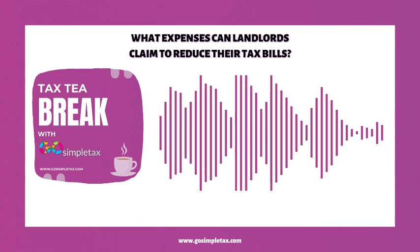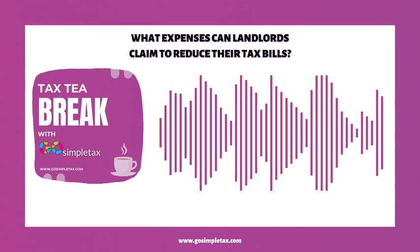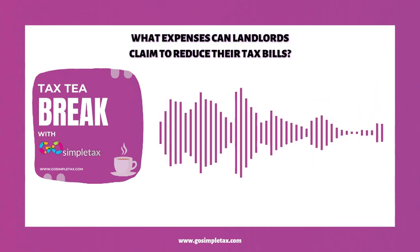If, however, you are hiring a solicitor to sell the property, then that would be considered capital, and it's not wholly and exclusively for the purpose of the business, and instead you would look at that when you come to sell the property instead of the profit and loss.